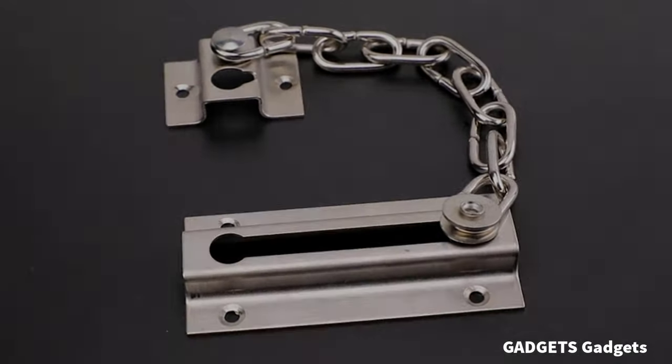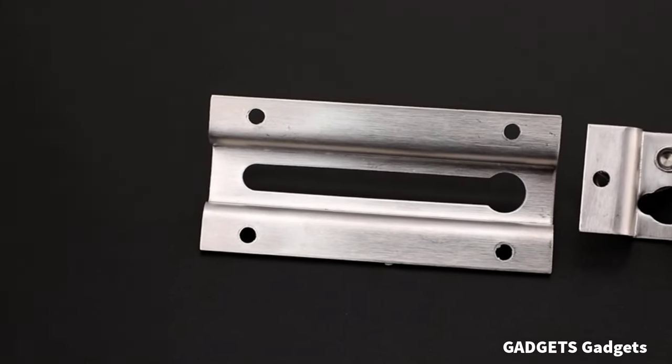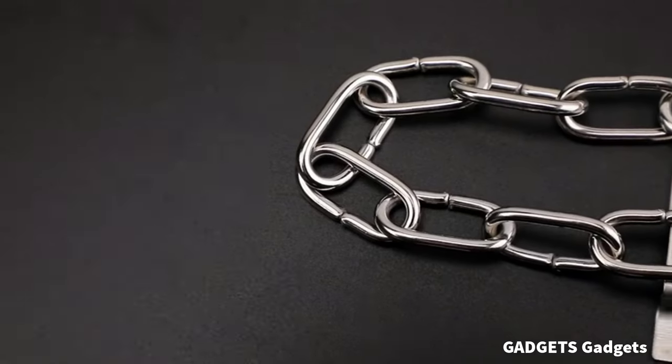This is a 2-pack door chain lock. Door chain lock adds extra protection to your door to prevent others from sneaking into the room, protecting your security and privacy.